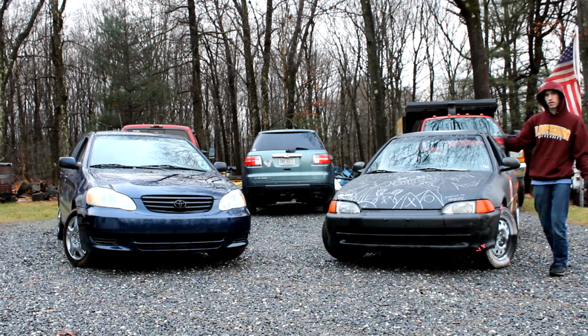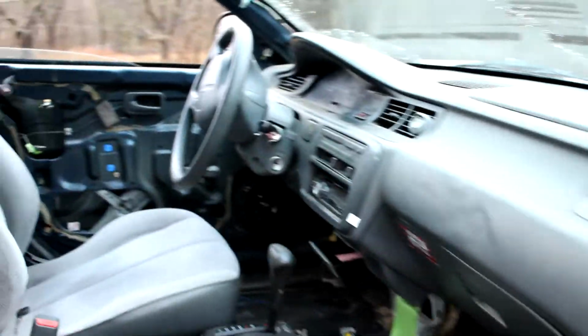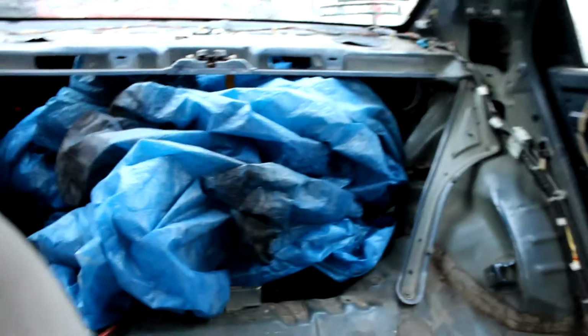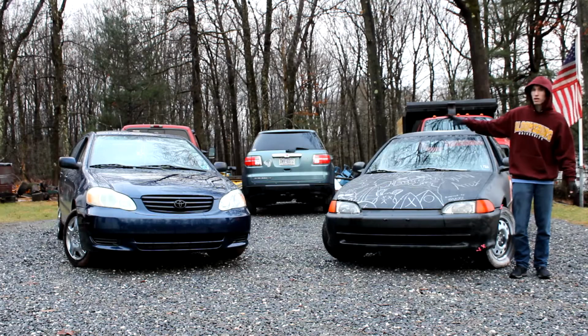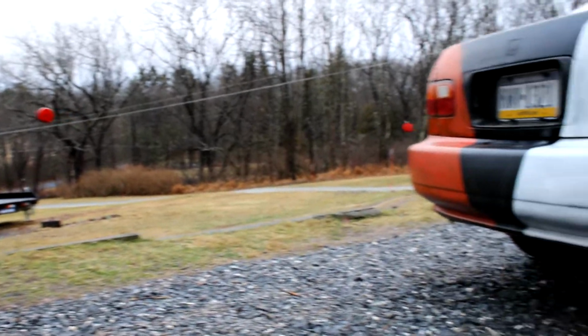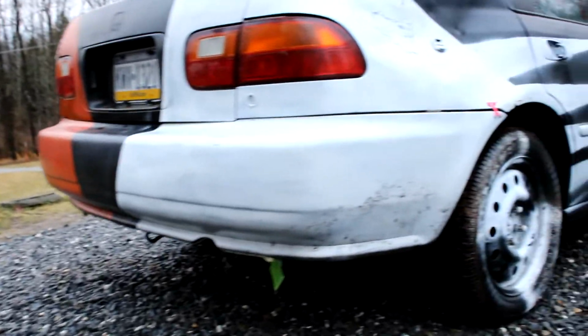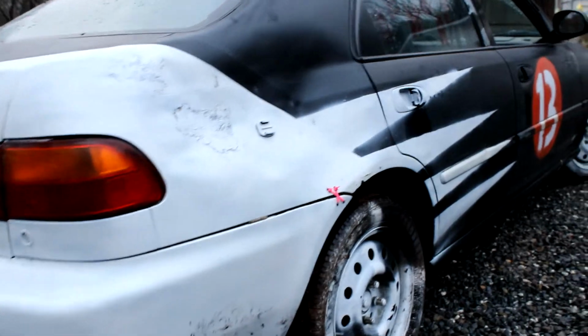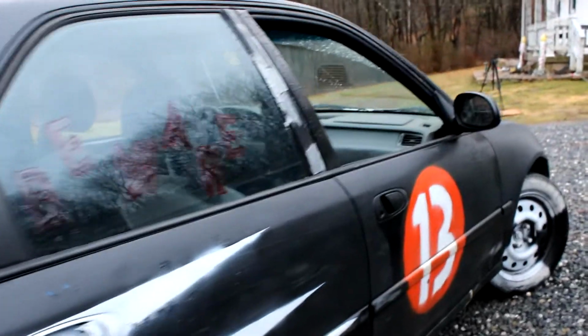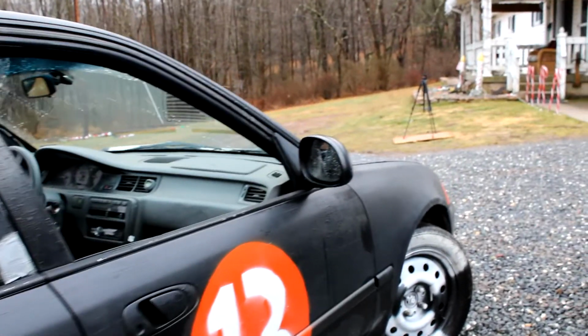Still legal from the people I've talked to and what I googled, because the dash is still in, the airbags are still in. So the 2 seats that are in still do have seatbelts for them. So from what I've googled and what I've been told, that car is still legal somehow. But yeah, this is my first car, which also is being held on by zip ties for some of the bumpers, which is fun.